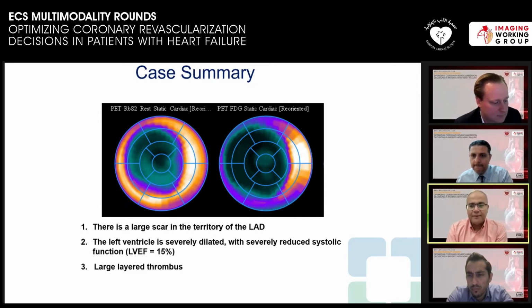I wouldn't do it. I would like to see the anatomy first. But we know that failed trial of previous CTO PCI adds extra points to the score, so we know it's going to be difficult. And when I see a large mural thrombus, then I'm almost sure that this area is gone. And so definitely the risk is not justified.